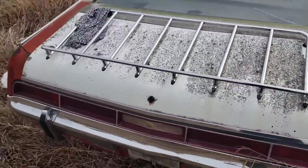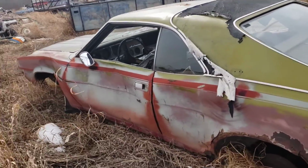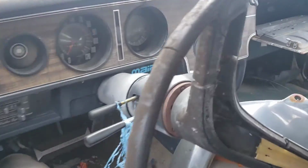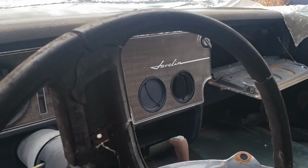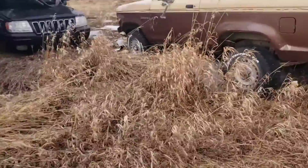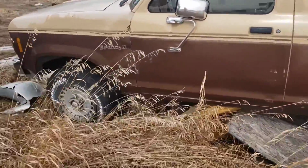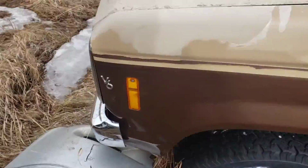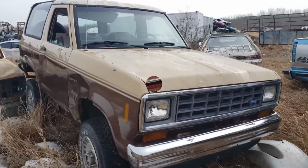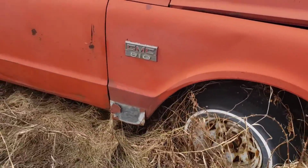Got an AMC Javelin here. Pretty decent condition here, Ford Bronco. 68 to 72 GMC.